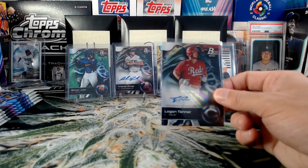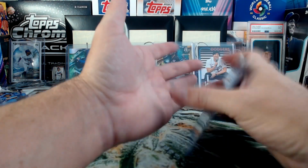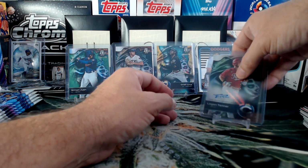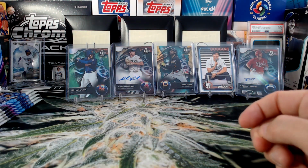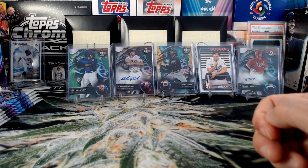So in terms of our autos, this box didn't really have the heat. But we still got some time. Hopefully we can find another low-numbered parallel, something. Still got a few packs left. Logan Tanner. The O'Neal is out of 250. Yeah, just a numbered parallel. I don't know if it's a yellow or what it might be. Hard to tell with the colors.